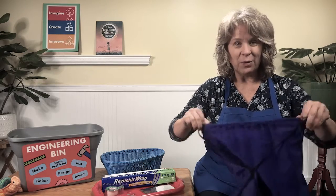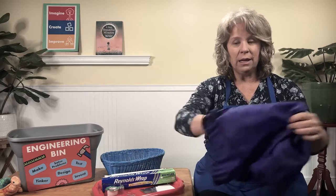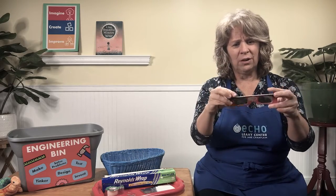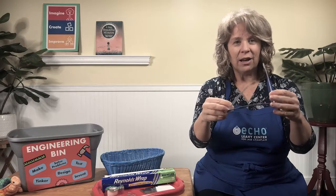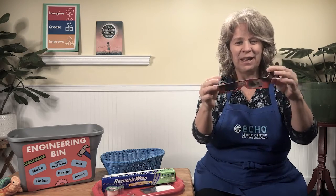All right, we have to make our best guess. We have to make a prediction. And after scientists make a prediction, they look and see what's inside. Are you ready? 1, 2, 3. Ta-da! What is this? Oh, I recognize this shape.